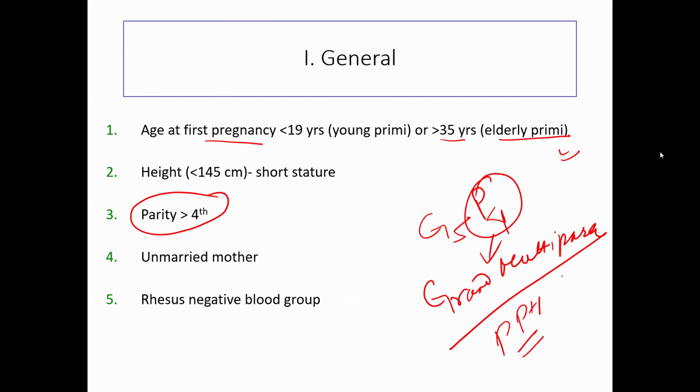Abnormal presentation, malpresentation, is also a risk factor. Unmarried mothers will likely get less support, that's why we categorize them as high risk. Rh negative blood group, especially if the father is positive and the baby is positive, will be a high risk pregnancy.